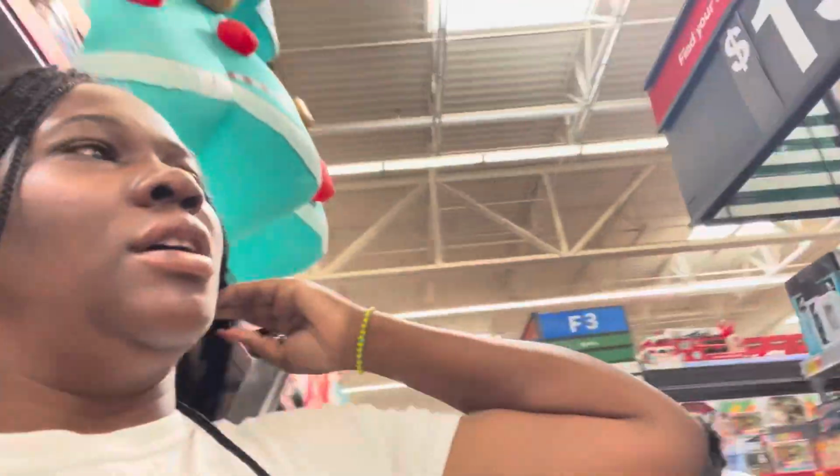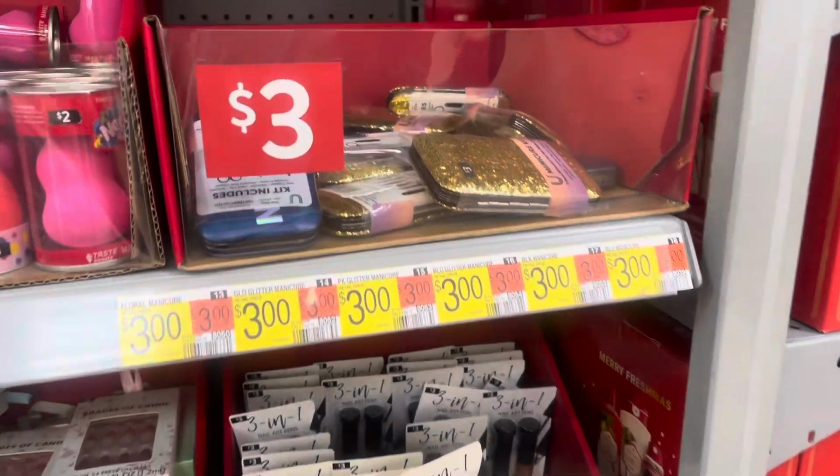But I want to come look at the stocking stuffers, because we do stockings. I like doing stockings. So I want to look at them. I seen some for the girls. So this is what they got so far. I'm going to start from this end because this lady right here. So let me show y'all. So these are stocking stuffers.